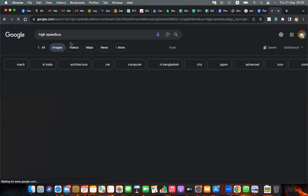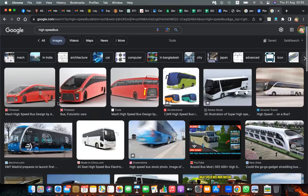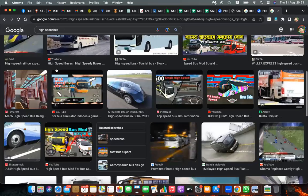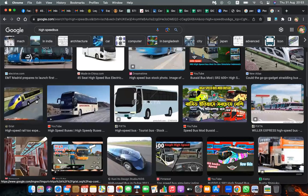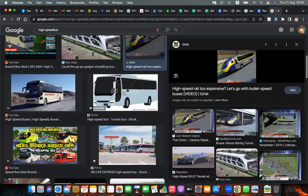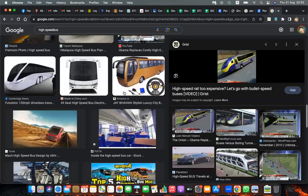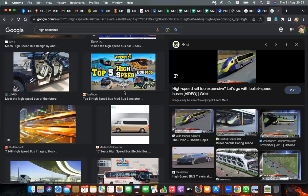A high speed bus, yes, it also has this streamlined shape. Because then it's very easy here. You can see, it's called a bullet speed bus. The shape will definitely help it to speed up.